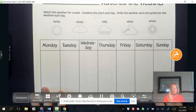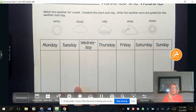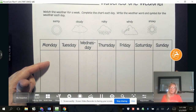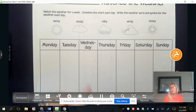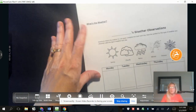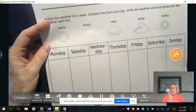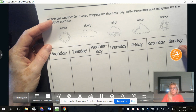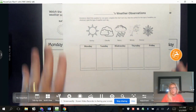Now, what I might encourage you to do is sometimes the weather will change throughout the day. So why don't you divide this paper in half and record what you see Monday morning and then again Monday afternoon, and just record the weather for the morning and the afternoon throughout the week and see if you can notice a pattern. This paper is in your paper packet. First grade teachers just wanted to provide this one because we felt like it gave the kiddos a little bit more room to record their data. But you are welcome to submit this one as well.